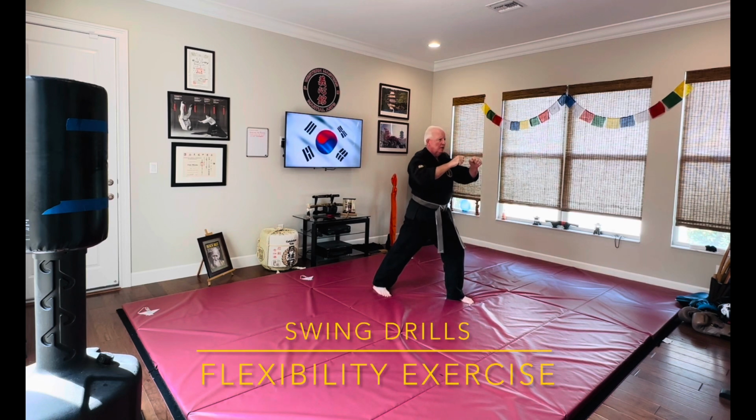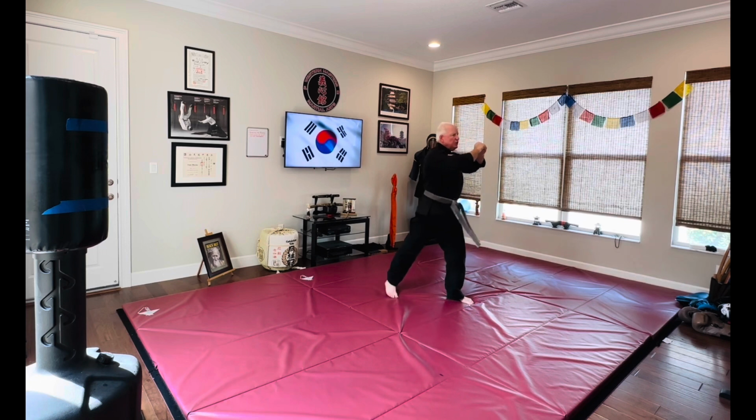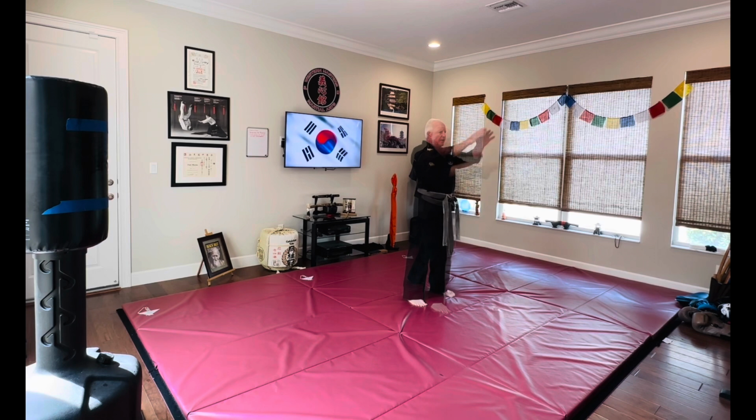When we start looking at foot strikes, understanding the surface of the foot that you strike with, the heel or the toes at the tarsal head, or if you're wearing a combat boot versus a flip-flop, all of those things are to take into consideration before you launch a foot strike.